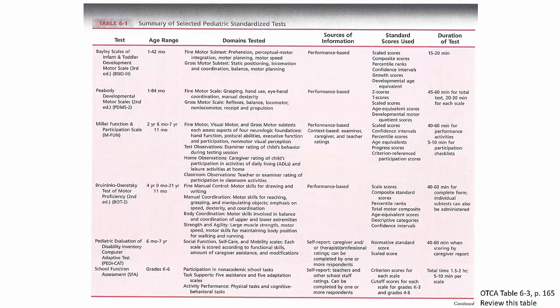There are some essential features and some ways to go about learning and studying the stuff that I do think make sense. So you could group or think about some of these by domains tested. If we look at domains tested, that first one, Bayley Scales of Infant and Toddler Development, that's what we've been talking about the most so far.